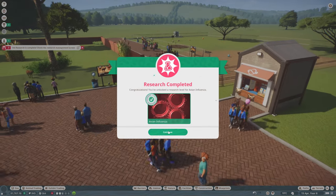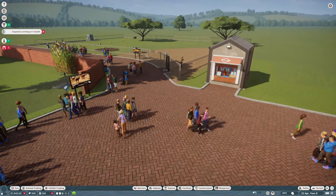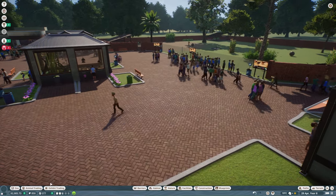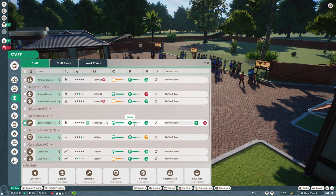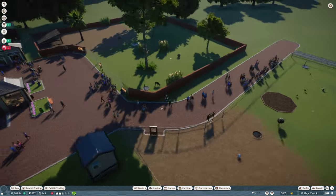Vet research. Avian influenza. Lovely. Well, it's not lovely, is it? But you know what I mean. You know what I'm getting at here. Can we train the other chap up now? Nope, not yet. I like my staff to be very well trained. In all the parks that I've done so far, I've made training staff a priority.